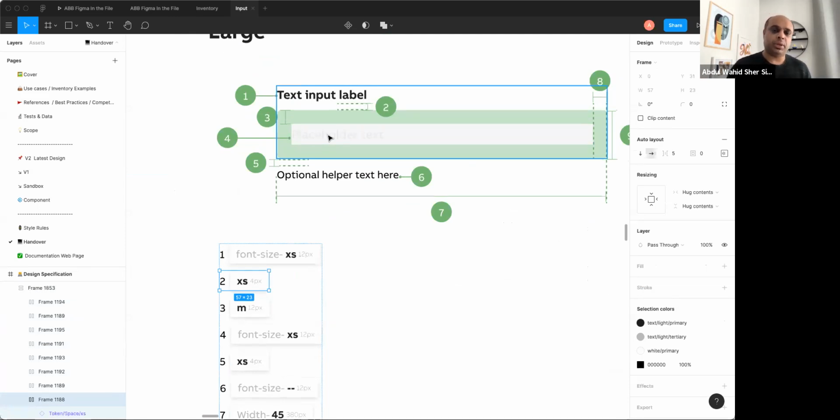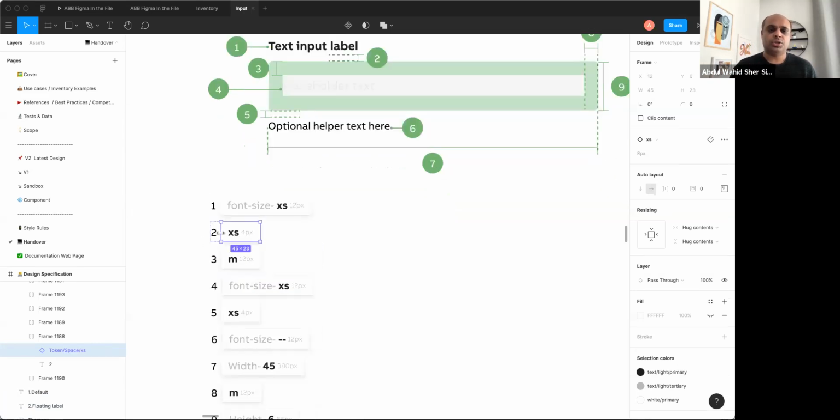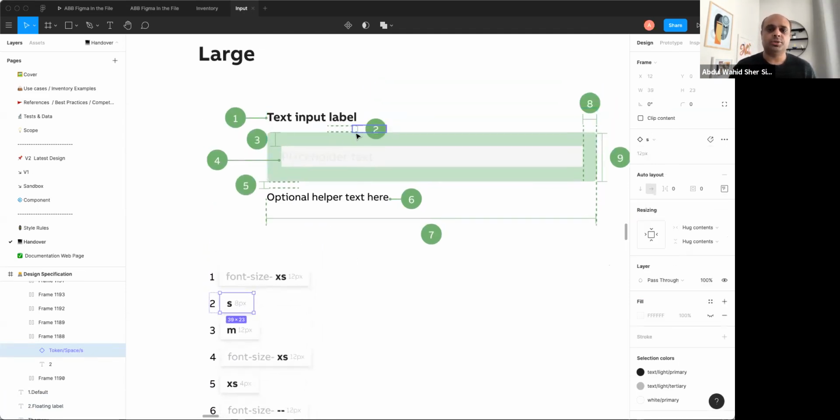And if you're using the plugin I mentioned earlier, you can pass the auto layout values through that plugin. So you put these tokens in the plugin, and then from there you drive these auto layout values from the plugin. But here, again, just for the handovers page for the developer. If the developer goes in, he clearly sees it says extra small. If it's wrong, we can clearly put it in small. So it's a small size between label to this area here, label to input field.